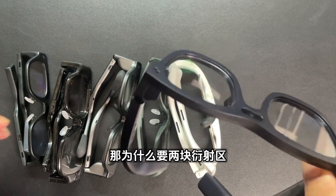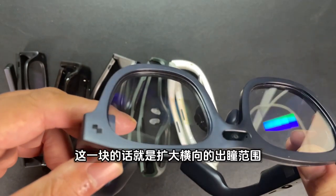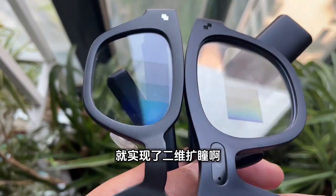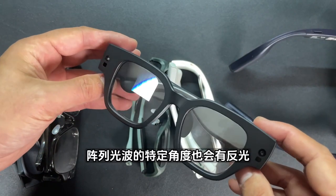Why do we need two diffraction zones? Its first piece is generally expanded vertically. The pupillary range in this case. It is to expand the lateral range of pupil exits. The INMO Go in my hand used a coupling zone. It has achieved two-dimensional dilation. Of course, his decoupling zone is also. The specific angle of the array light wave will also have reflection.